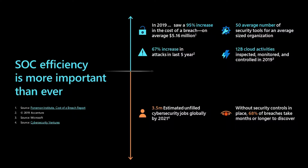While we've been struggling to make work from home a reality, unfortunately, there are adversaries out there who are trying to take advantage of that situation, and the number of threats and breaches has increased. So SOC efficiency is more important now than it's ever been. Just look at some of these statistics.